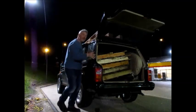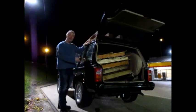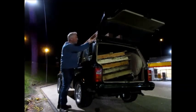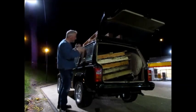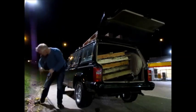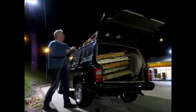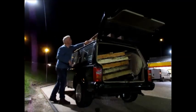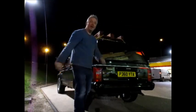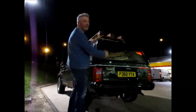Well, as you can see, it's a fearsome load lugger, and something I do really like about it is how it actually comes from the factory with a roof rack on it. I like a car that's straight from the box, you can move a whole load of crap with. That's not going anywhere. Brilliant. As I say, straight from the box, ready to move rubbish.